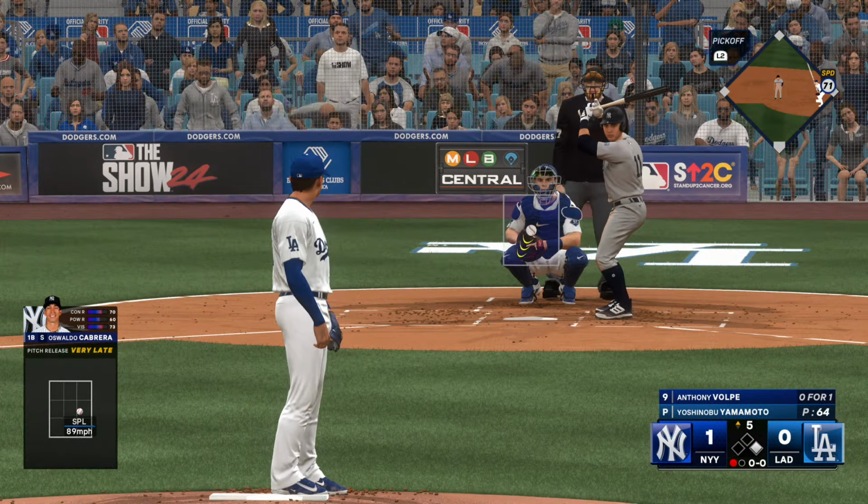Two balls. In the dirt. Right. To third. Tag. Got it. And that'll keep more runs. Back here at Dodger Stadium. New inning getting started. And stepping in for the Yankees, Jason Dominguez. The pitch. And that one is in for a strike. 0-1 is the count.